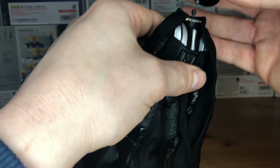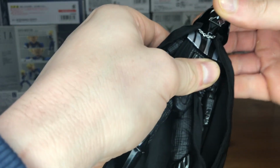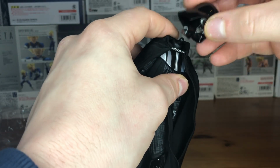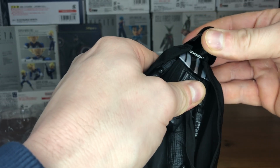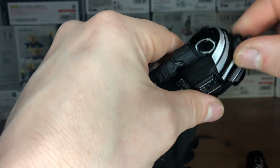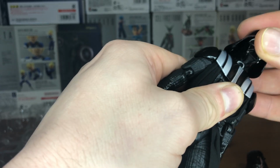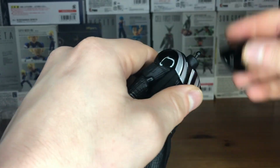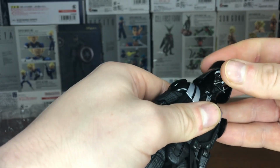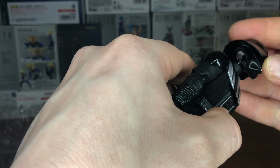Let's see how that looks. Wait, oh. The... Doesn't seem to be latching on. Let's get rid of the cape for a quick second. Make sure I'm not jobbing myself out with this. Is that it? Yeah, alright, that's it there. That isn't. Nice one. No, it's not. Well, this is unfortunate. This has been such a pain in the backside, isn't it?